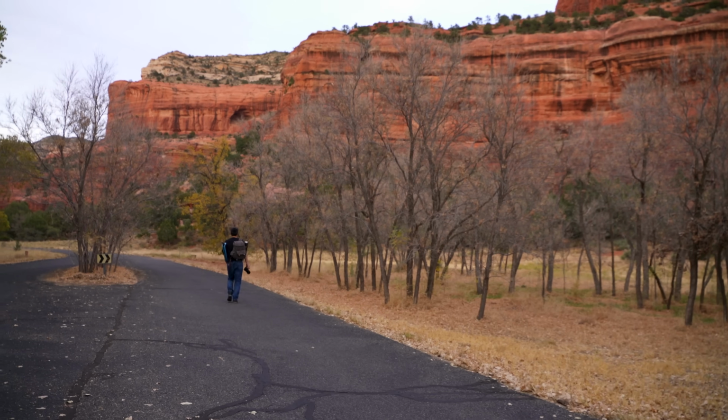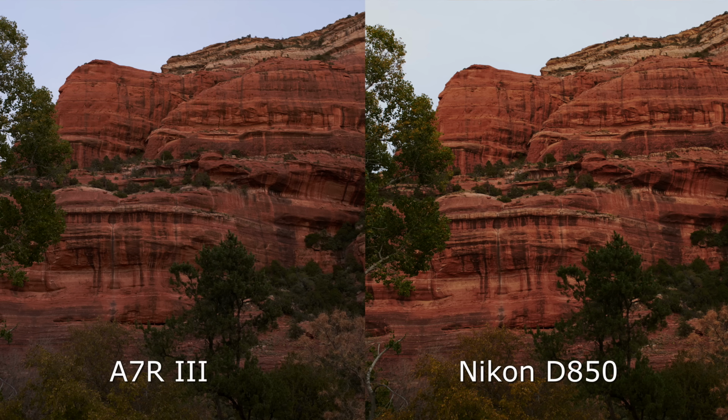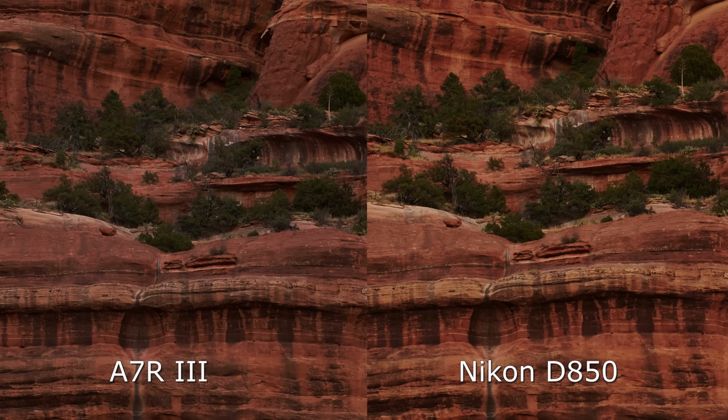Okay, but let's talk resolution because all the cameras that we're dealing with are huge resolution cameras. So again, we are comparing the A7R II, the A7R III, and the Nikon D850. All cameras lack aliasing filters, very, very sharp results. Of course, we shot all this on a good tripod. Now, when you take a look at these files here, I would actually say that the D850 has a very, very slight advantage in perceptible resolution, probably just from the extra 4 million pixels there on its sensor.